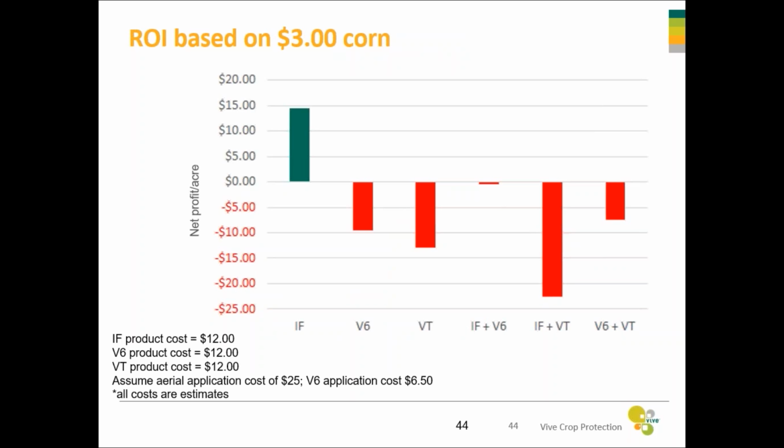The application costs are much more expensive for V6 and VT, considering the in-furrow treatments are done at planting. So assuming you're already set up for liquid fertilizer applications, then there are no added equipment costs. Because of this, the in-furrow applications are cheapest, and we've estimated them at $12 per acre based on the product cost alone. The V6 applications include a later pass over your field at an application cost of roughly $6.50 for the application alone and $12 per acre on top of it for product costs.